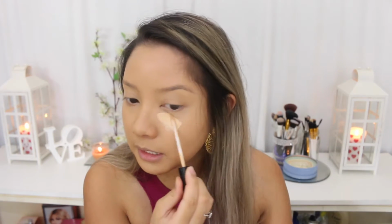For my concealer, I'm going to be using my trusty Maybelline Fit Me Concealer. Just the usual. I'm going to do it underneath my eyes. And because I'm going for a really highlighted look today, I'm going to make sure that I really brighten up underneath my eyes with this.